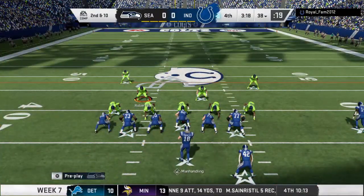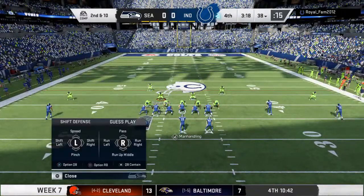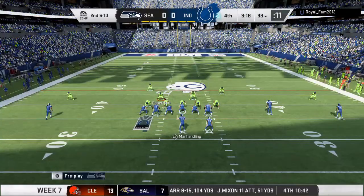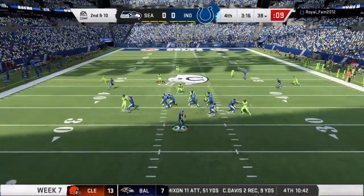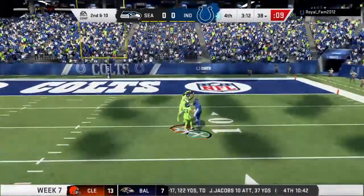After the incomplete pass, here now is 2nd and 10. Blue draw quarter. Check 26. Bravo. 2nd and 10. Going for Metcalf on the deep ball.